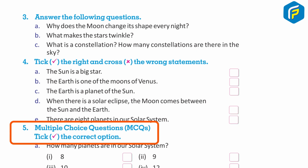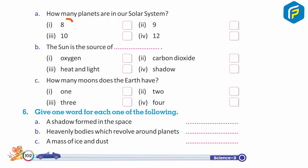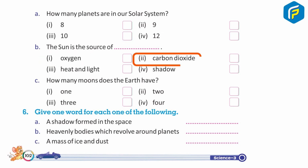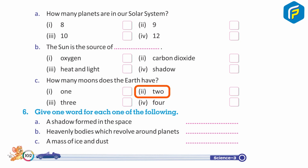5. Multiple choice questions, MCQs. Take the correct option. A. How many planets are in our solar system? 1. 8, 2. 9, 3. 10, 4. 12. B. The sun is the source of dash. 1. Oxygen, 2. Carbon dioxide, 3. Heat and light, 4. Shadow. C. How many moons does the earth have? 1. 1, 2. 2, 3. 3, 4. 4.